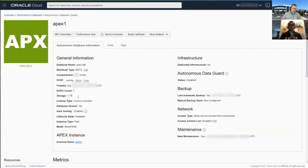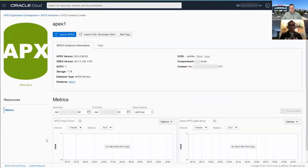And if I want to go back to that, I can very easily flip back to that. You notice at the bottom here, it says Apex instance, instance name. If I click on that link, I'm back on the Apex instance details. So I can very easily flip between Apex specific helpful details and autonomous database specific helpful details that may be of interest. You can very easily go back and forth between them.